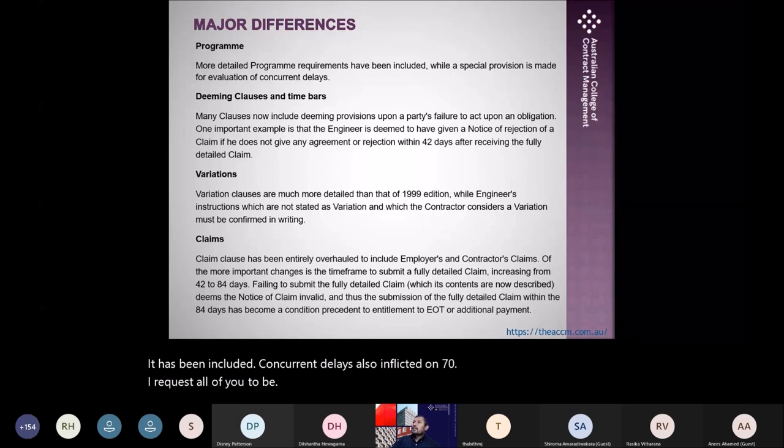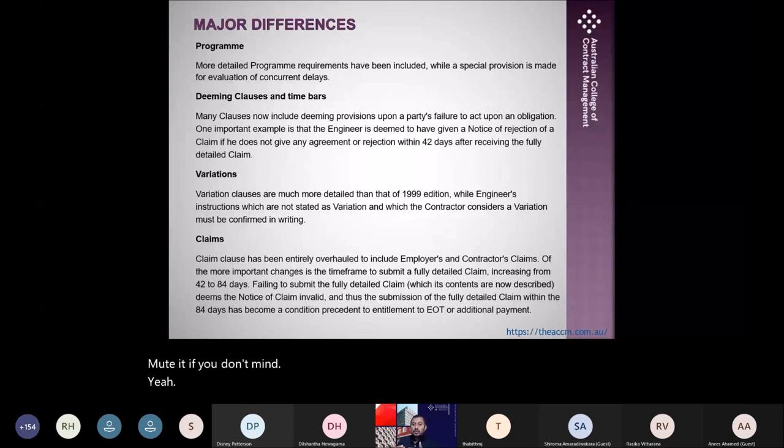Right. And the program also, the clause says that the software used for the program should be as per the instruction of the engineer. So to that level, they have now gone.